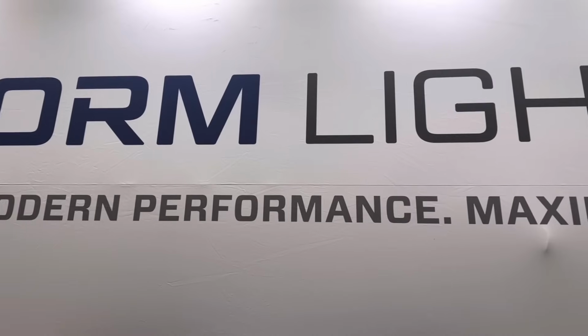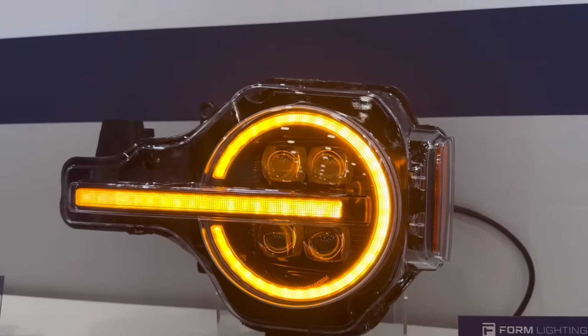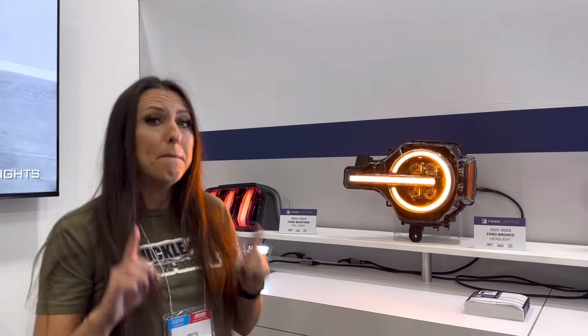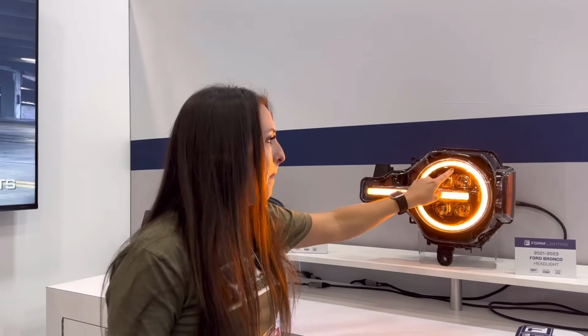Of course, one of my first stops had to be Diode Dynamics because guess what? I'm getting ready to carry this on the website buckleupoffroad.com, but they are releasing brand new Bronco headlights. And here they are. The cool thing about these headlights, they offer them in amber and white, but you don't have to decide as you're installing them. There's actually an accessible harness that you can easily swap between amber and white. So if you change your mood, that's okay. They also have an opening sequence and four projector bulbs. Right there, pretty cool.